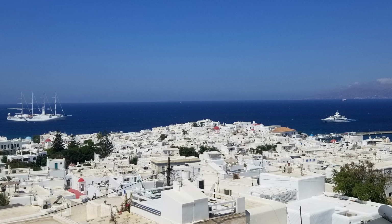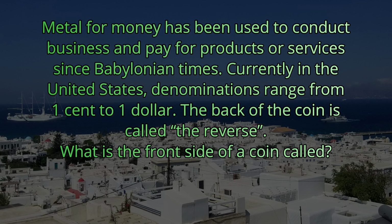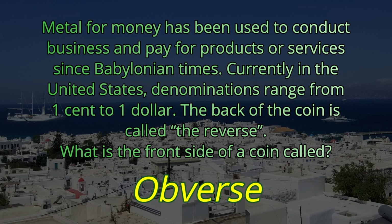Question number 13. Metal for money has been used to conduct business and pay for products or services since Babylonian times. Currently in the United States, denominations range from 1 cent to $1. The back of the coin is called the reverse. What is the front side of a coin called? On every denomination of coin, the front side is called the obverse.